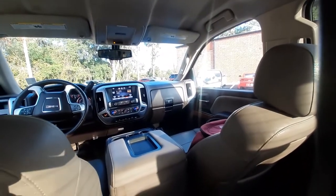All right, so in conclusion, I wish I had more hands so I can give this truck 4 thumbs up.